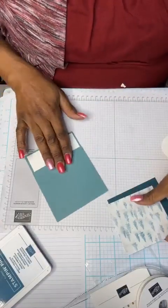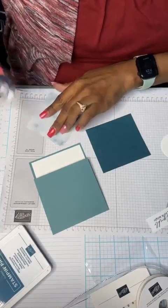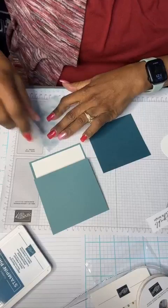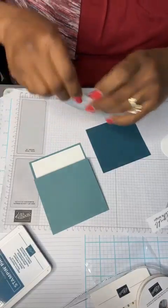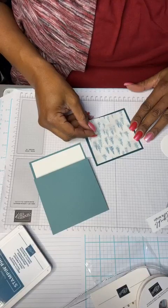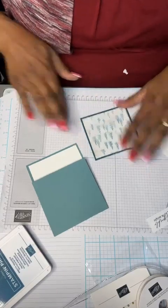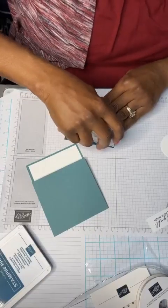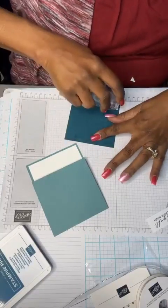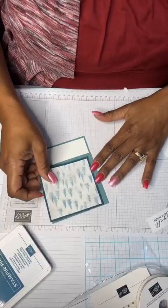All right, so let's go ahead and adhere our designer series paper to the Pretty Peacock mat. And remember, it's wider than it is long. So make sure that you get those in the right direction if you are recreating this card.